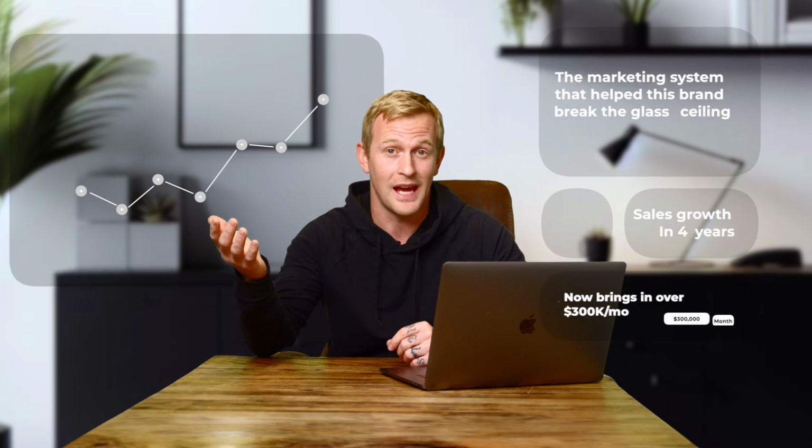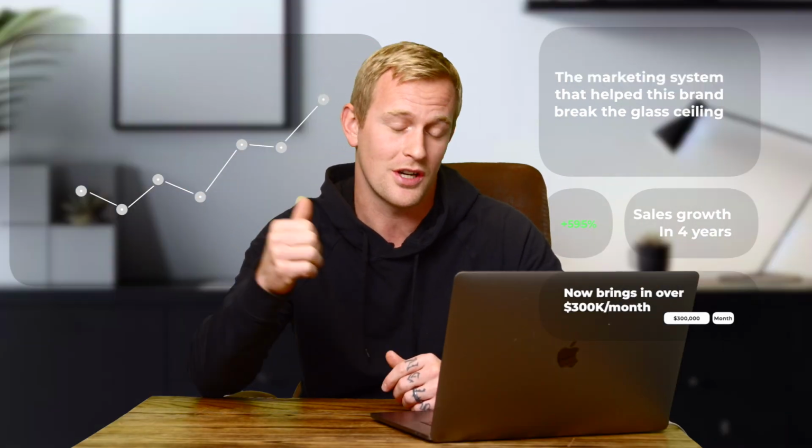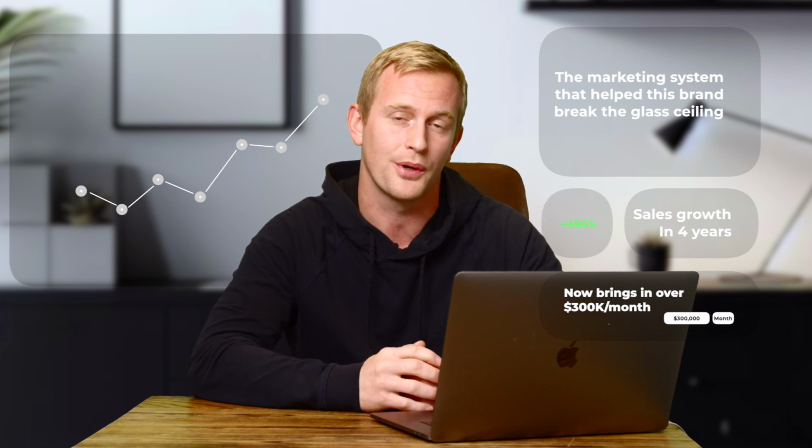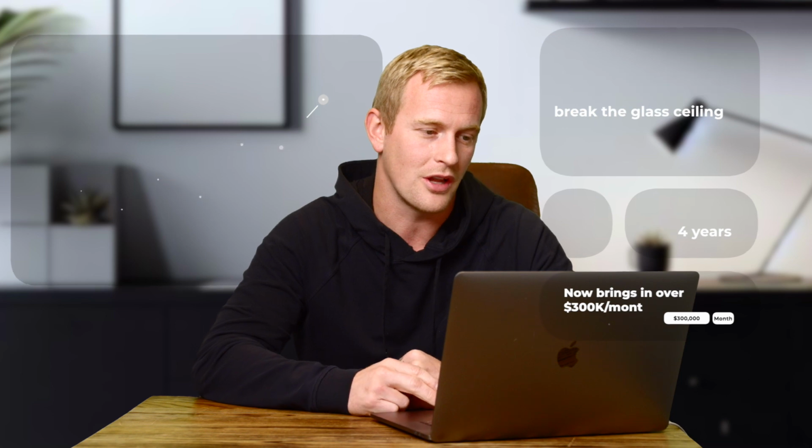So again, this is the marketing system that this graphic t-shirt brand really used to get off a plateau that they had been sitting at for a few years. Over those 4 years that we've been working together, their sales are up 595%, which is super cool. And now the store consistently brings in $300,000 a month plus.